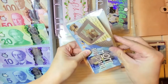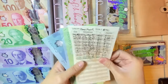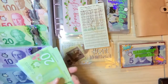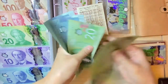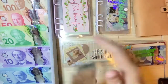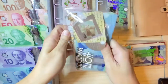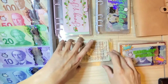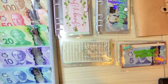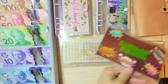So yeah, home maintenance is gonna get $20, and that should bump it up to $90. So 20, 40, 60, 80, 85, 90. And if the denominations in each of these envelopes look a bit different from the last video, that's because I had to make change, and I will talk about that in a moment when I stuff this pink binder.